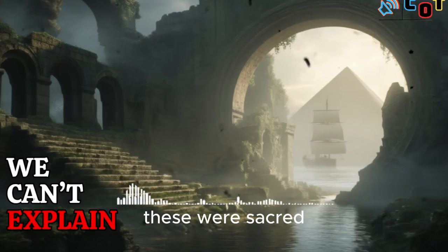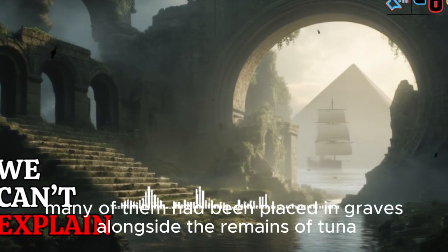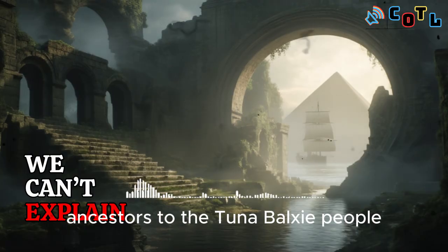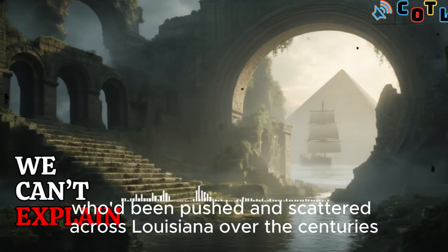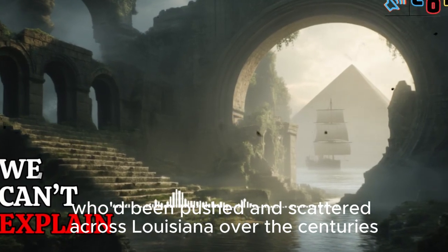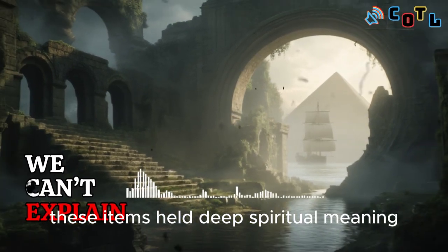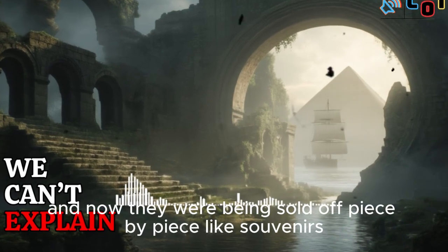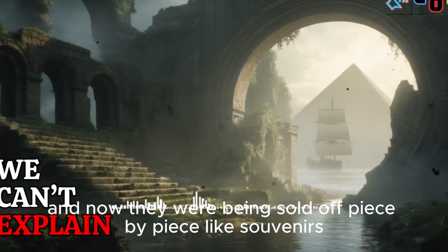These were sacred. Many of them had been placed in graves alongside the remains of Tunica ancestors. To the Tunica-Biloxi people who'd been pushed and scattered across Louisiana over the centuries, these items held deep spiritual meaning. They told stories. They carried memories. And now they were being sold off piece by piece like souvenirs.